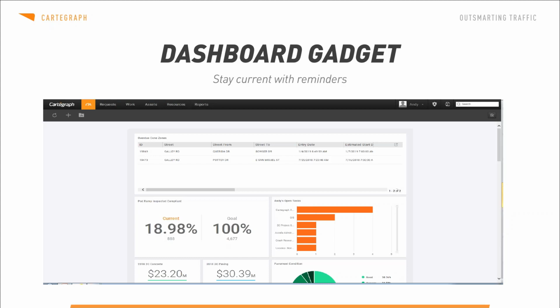I just wanted to showcase some new enhancements with Cartograph in the past few versions. They now have the ability to create additional dashboard gadgets on your own. You can very quickly create a dashboard gadget, either looking at a list or, for example, there's other types that you see on the screen. It could be a pie chart or a bar graph, a number, or percentages to meeting a certain goal.